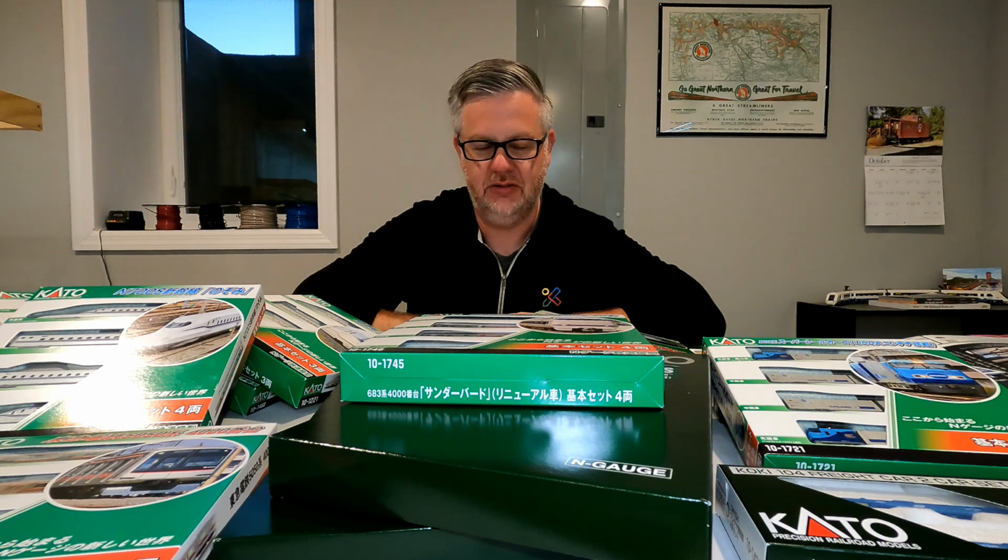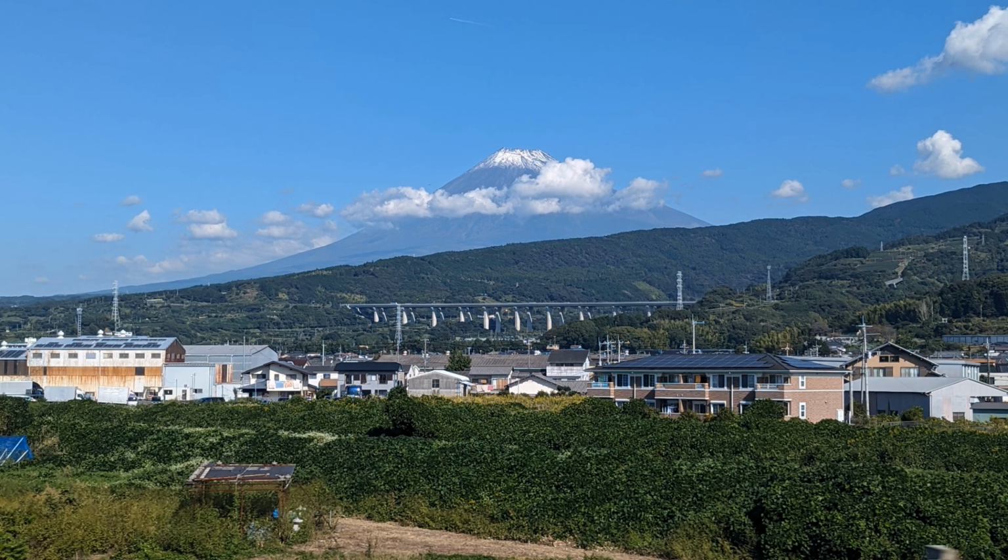We got very lucky on the train ride from Tokyo down to Kyoto. We got to see Mount Fuji, which isn't always a common thing, and coming back, even though it was a very nice day, the top of Mount Fuji was covered in clouds.